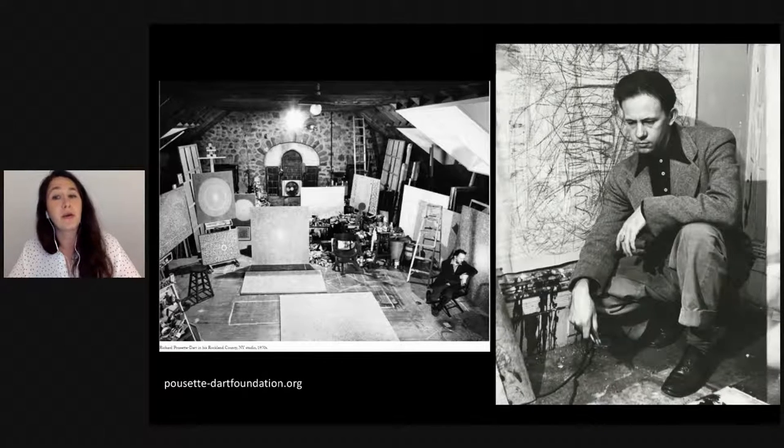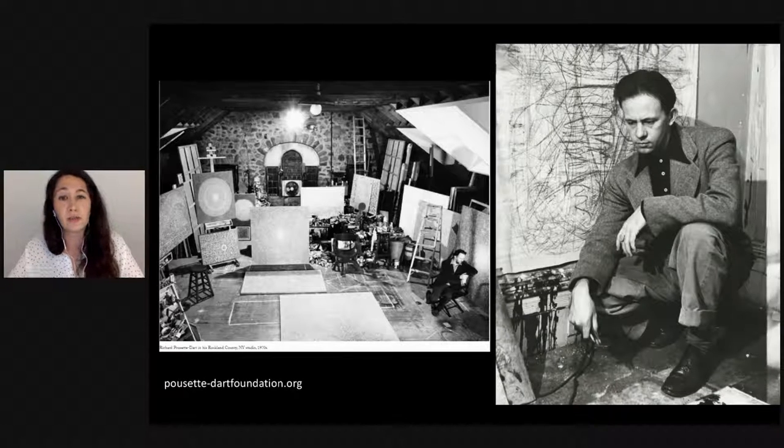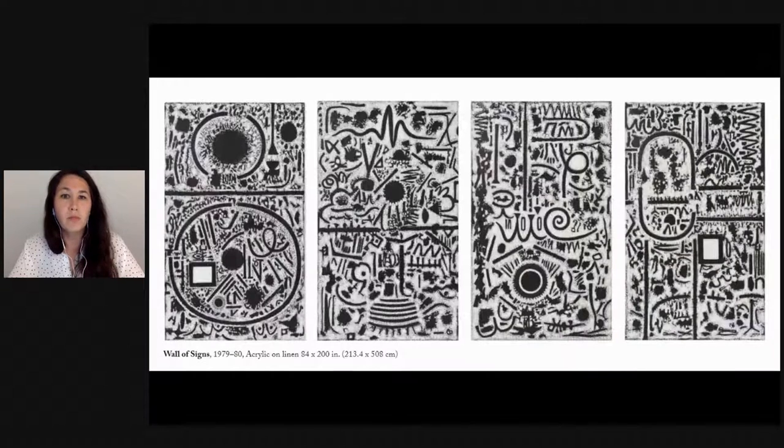I should mention that the foundation is in the final stages of preserving Pousette-Dart's home and studio. And this is where Black and White Garden would have been created. After moving there in the early 1950s, Pousette-Dart lived there and worked there throughout the rest of his life. So I should also point out that these works, oftentimes artwork never happens in a vacuum.